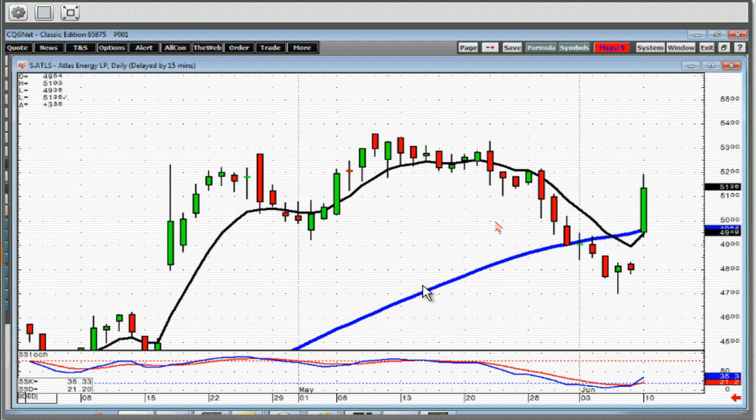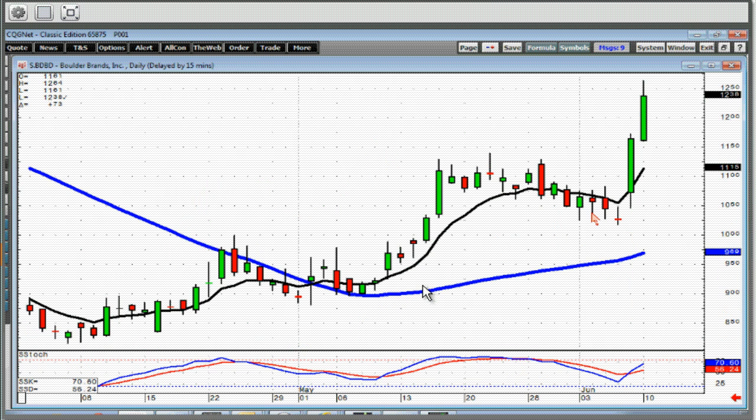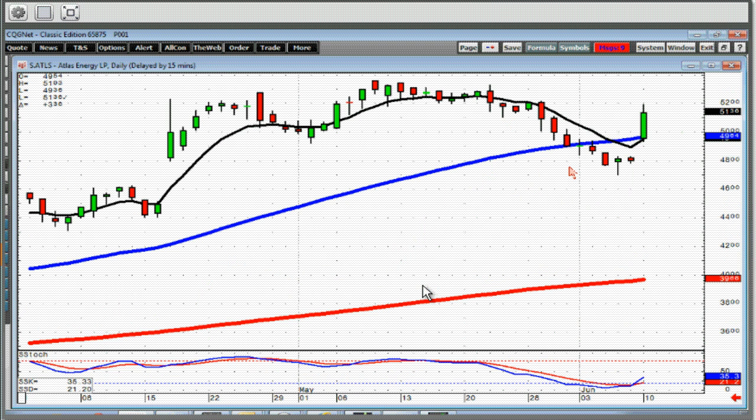BDBD had a good day because it came up from that doji gap up follow through. What did we just look at? Atlas. Doji gap ups. There's going to be follow through on this one.